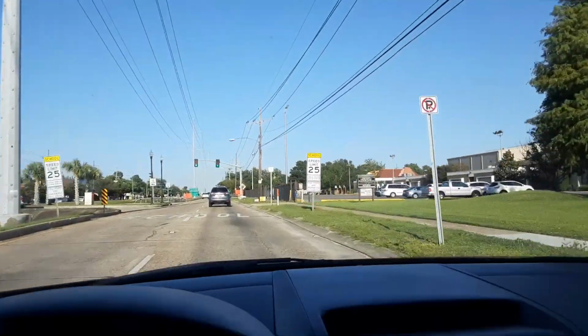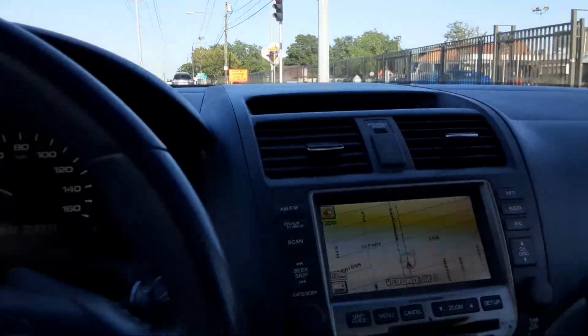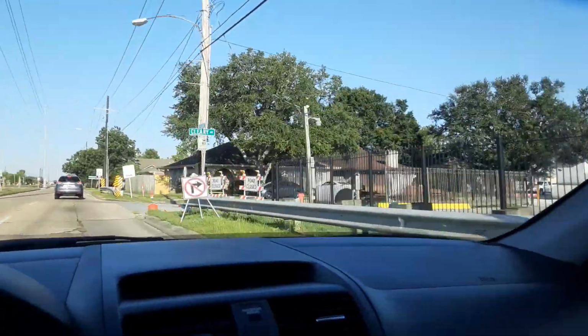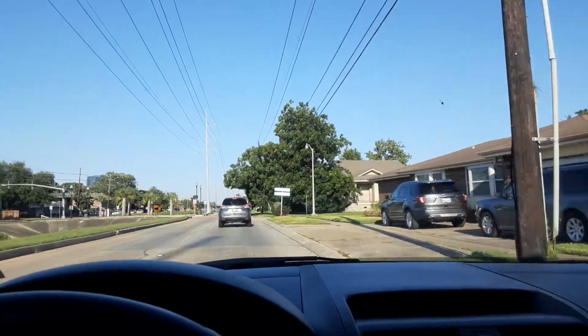Hey guys, I figured I'd take a little ride through Metairie here. I'll show y'all a little bit on W Esplanade, close to Cleary. They got Cleary closed right now. They're doing some road work on that street. I'm gonna turn up here. I'll drive y'all through one of the little subdivisions.